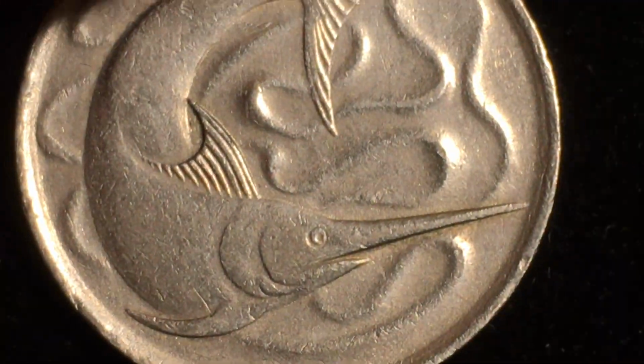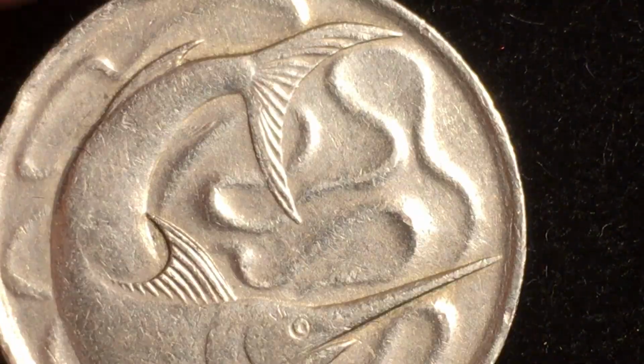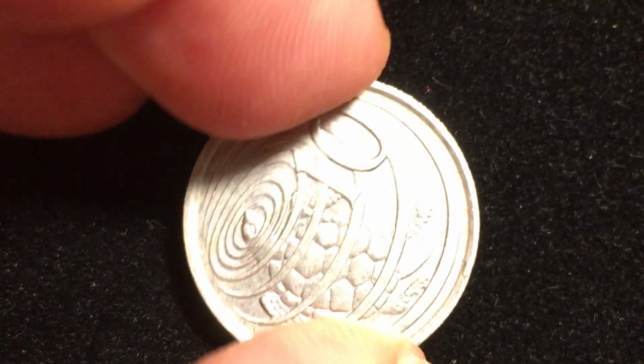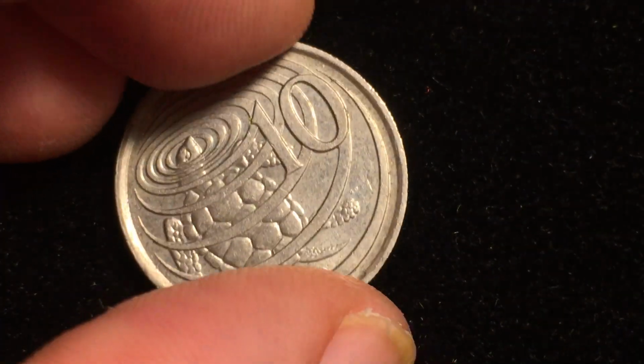And this again, Stuart Devlin, the swordfish. And this one, I don't know if you know where this one's from, but it's from Singapore. This is the 20-cent from 1972. And finally, another Stuart Devlin is this one. And we'll get to that because that's part of this set.